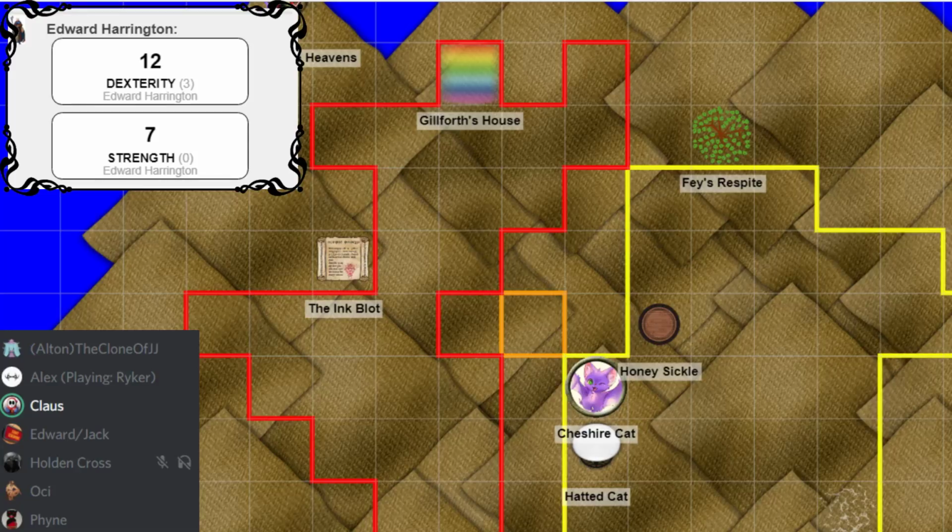Give me an attack with the quarterstaff. Combat. I hit him, then the disguise ends, right? I believe it's concentration, isn't it? It is. Right, so if I successfully hit, it's going to be a DC 10 concentration check for him. I mean, Constitution save, I think it is.